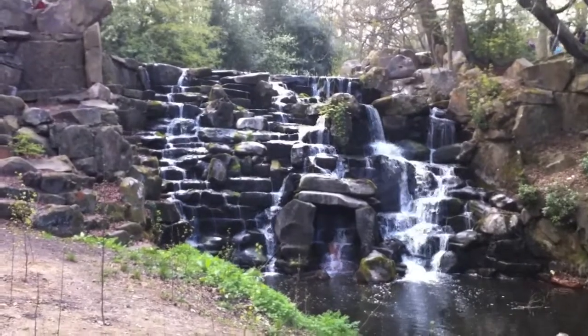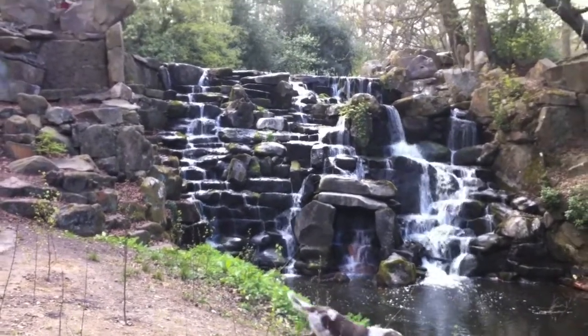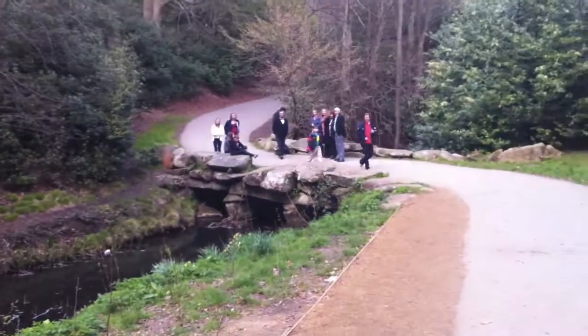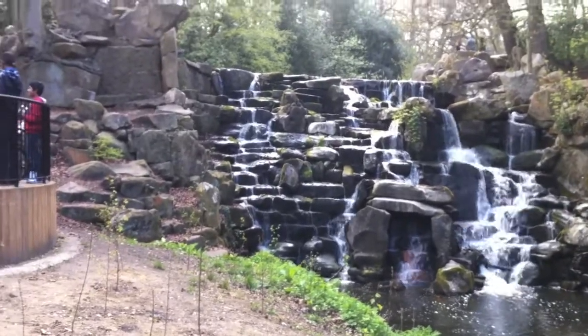This is unsurprisingly called the Cascade because it's a, well, it's a cascade, isn't it? It's a waterfall. So that's water coming out of old Virginia Water, and then it runs down and goes under the main road eventually, around there. It's very nice. We've gone one half of the lake, and we're now going around the other half to look for the ruins. Yes.